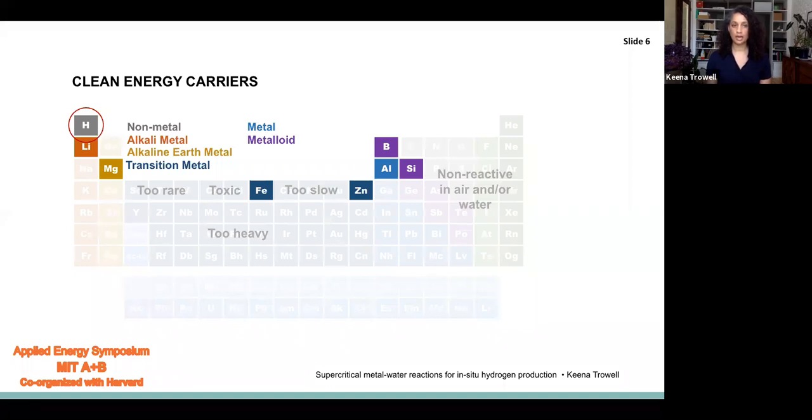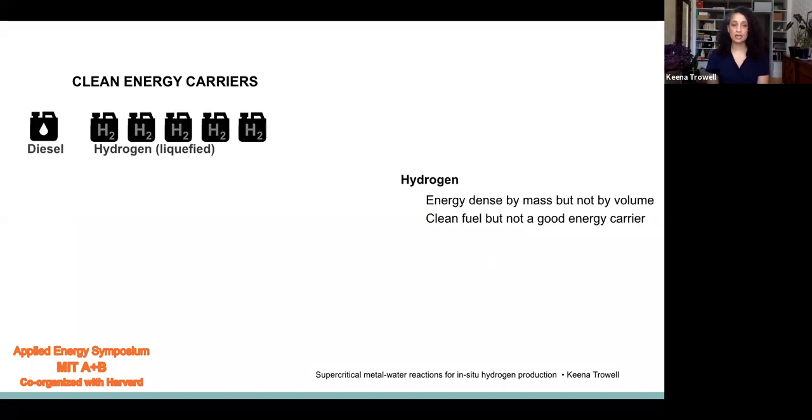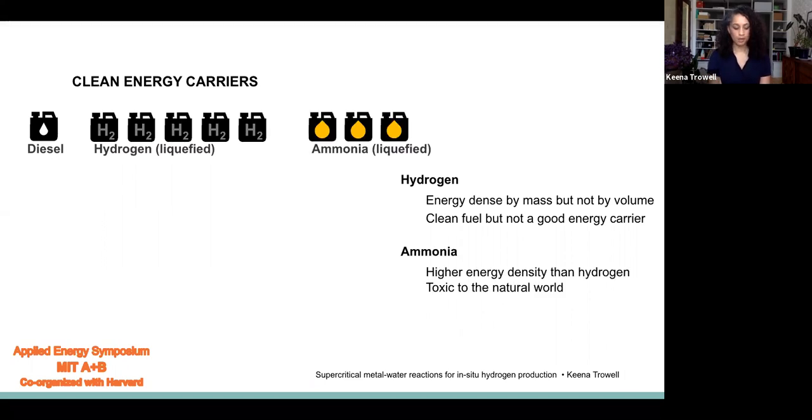But when we look at hydrogen from an energy density perspective and we compare it to, say, diesel, we see that it has a much lower energy density, even when it's stored as a cryogenic liquid. And so this means that hydrogen is a great fuel, but it's not necessarily a great energy carrier. One thing we could do is we can stabilize that hydrogen with nitrogen and produce ammonia. But while this does have a higher energy density, it is known to be toxic to the natural world.